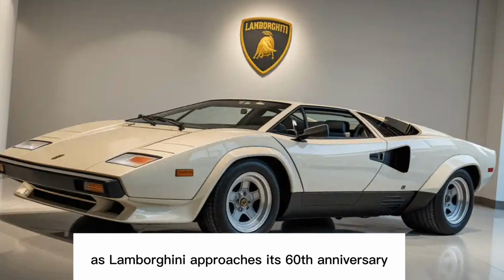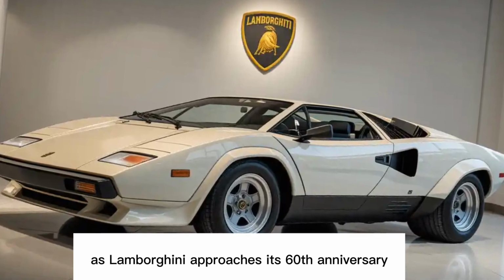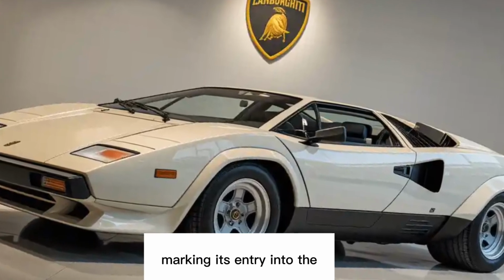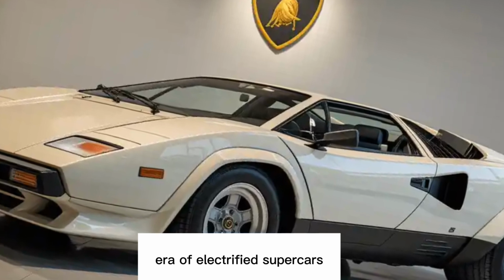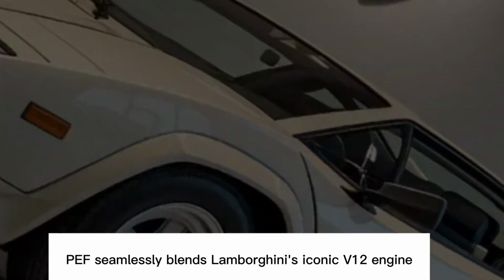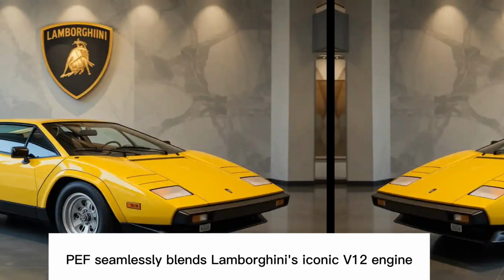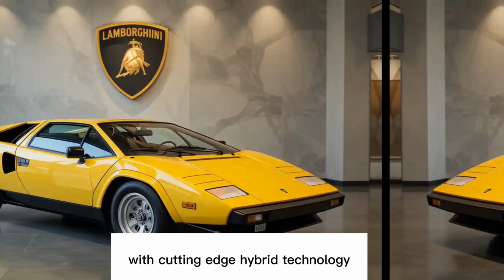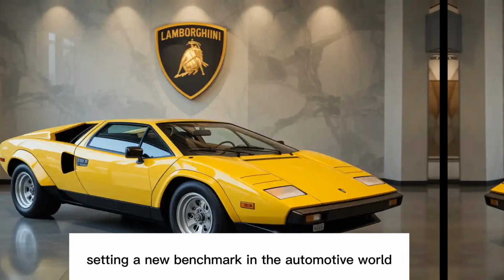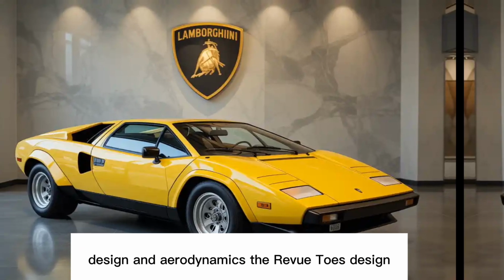As Lamborghini approaches its 60th anniversary, the marque has unveiled the Revuelto, marking its entry into the era of electrified supercars. This high-performance electrified vehicle, PHEV, seamlessly blends Lamborghini's iconic V12 engine with cutting-edge hybrid technology, setting a new benchmark in the automotive world. Design and aerodynamics.